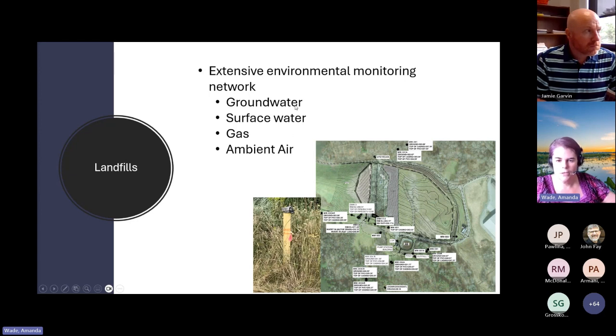Their groundwater is monitored, their surface water is monitored, landfill gas is monitored, depending on the type of landfill you may have and whether or not it's one that actively produces methane, for example. And in some cases, you may even have ambient air monitoring. And that could be if you have a facility, for example, that produces a lot of hydrogen sulfide because of the wastes that they accept.